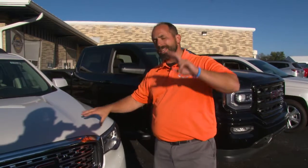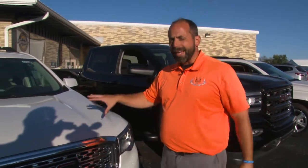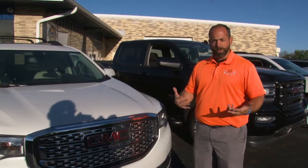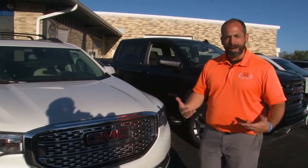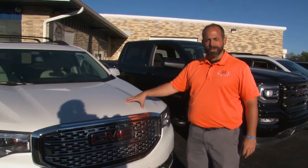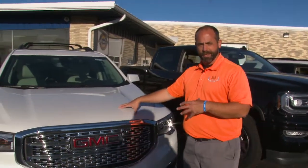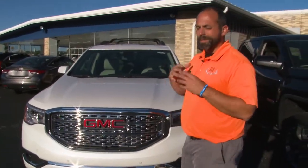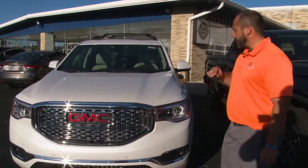This one, you actually have two different engine choices now in a GMC Acadia. You can get a 4-cylinder for the people that do want to have a little better gas mileage, but still want the ability to have a third row. But also, you still get the good 3.6 liter 6-cylinder, for that little bit more giddy up and go. They've just done a really good job with these.